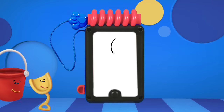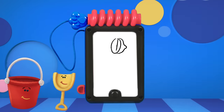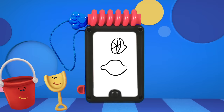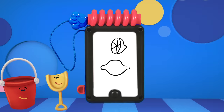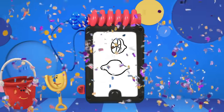Okay. Ooh, this is something round that you can cut into slices. Maybe a fruit. What do you think it is? A lemon! Great job! That was so much fun.